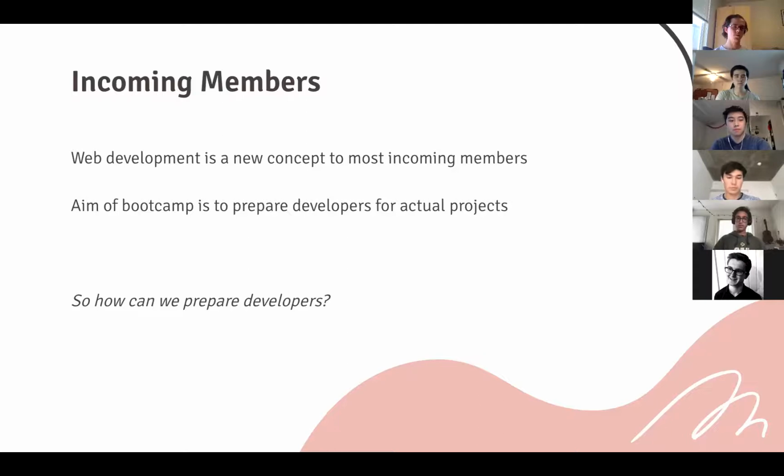And that's mainly because that's what most of web dev is. You're not just sitting there writing HTML all day. If it was, the bootcamp would probably be a week long, pretty easy. So what is the most effective way to get people ready for an actual project?